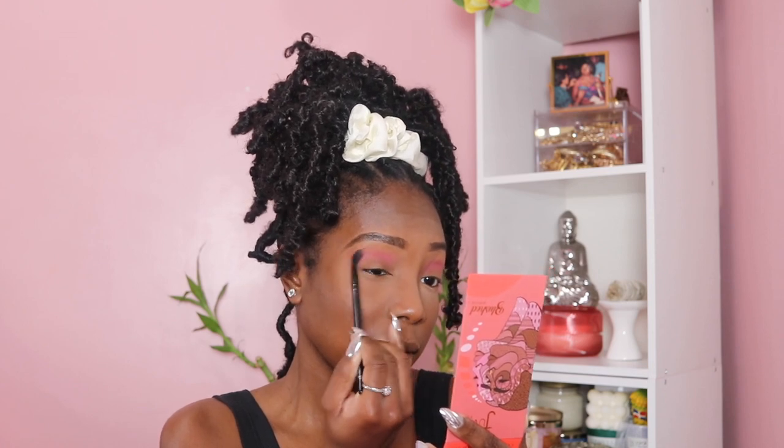And you know, anything you do to the left side, you must do to the right. So I'm doing so. I'm adding it to both sides. And I'm just going in with my brush to blend out the edges. Same brush. Then I'm going in with my flat brush. And I'm going to pick up this pink shimmer shade right here.